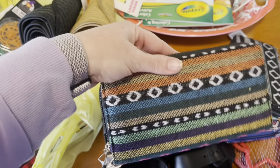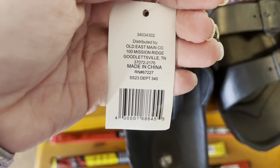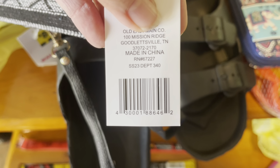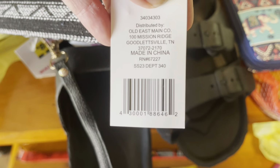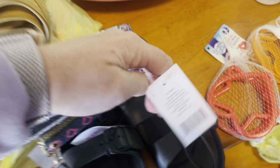And then we've got this wallet. And then we've got this wallet. And here's the UPC for it, because they are different. I checked. I want to make sure y'all have them. All right, and then we've got the UPC for this wallet.